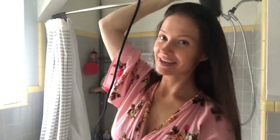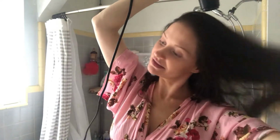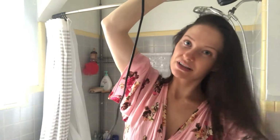I've never watched myself blow dry my hair before, and it's very bizarre. I'm sure I make some weird faces. I used to flip my hair over and all that when I was younger, but I just don't really think it does that much. Maybe for a minute it keeps the volume in, but I don't think it makes that big of a difference for me, so I don't bother.